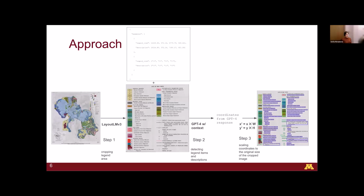The next step is to use GPT-4 with in-context learning. This means that we give the model a few labeled examples as part of the prompt, like shown here on the top. And then ask it to return bounding boxes for the legend items and their descriptions in the new image. The model's output gives us normalized coordinates, which brings us to step 3, and we scale those values back to match the original size of the cropped image. The result is a set of bounding boxes, one for each symbol and one for each description. We can now use this for downstream map understanding or conversion into structured data. Next slide, please.